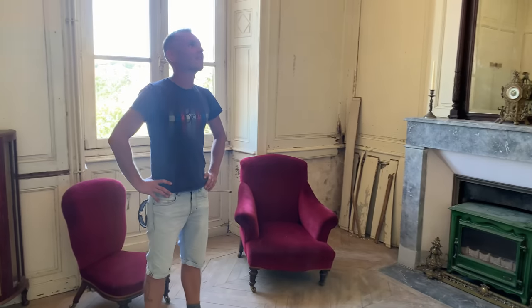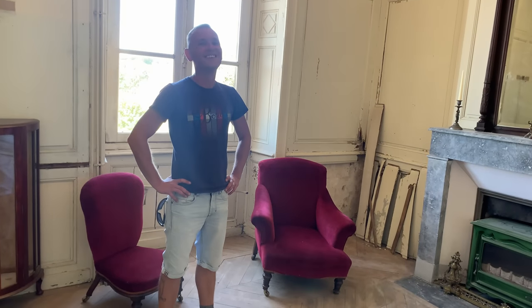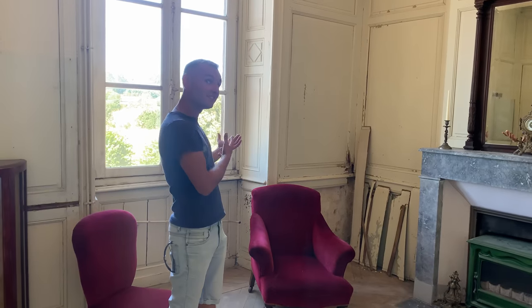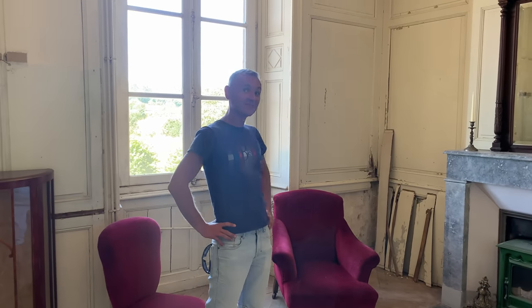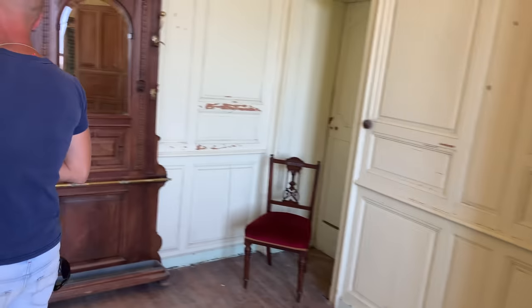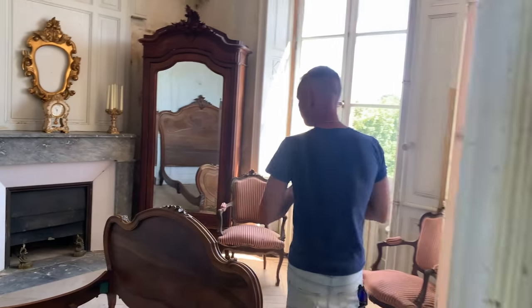So the walls will be painted green, which sounds a bit drastic, but... What colour curtains? Probably green as well. I don't know. We'll see. We're not at that stage yet. It's a very Christmassy room in the morning. Then through to the bedroom, which is more of a Rococo style.